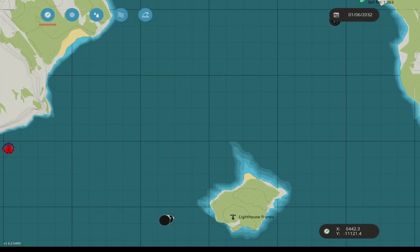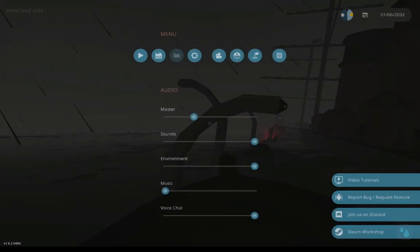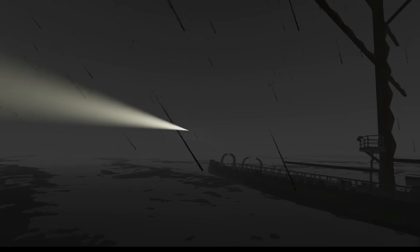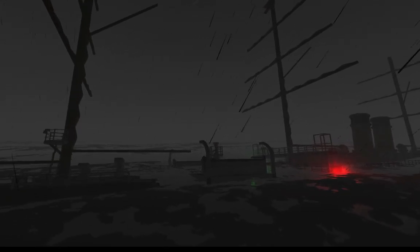That ship is booking it for us pretty fast. Hopefully it can make it in time. Which direction? It's coming from the mainland. Right. Although I should note that time is passing and eventually it will be dark. Darkness is falling.